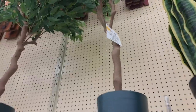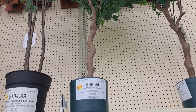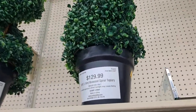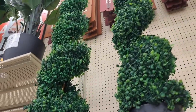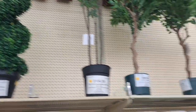This one was $99 for this here, and it's $44.99. Okay, and then they have the topiaries, $59.99. They were $29.99. I like those too. Those would be cute on my porch.